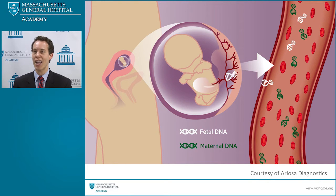How does this work? Well, let's take a dive into a vein of a pregnant woman here. And here you see in this blood vessel, you have lots of red blood cells, you'll have the white blood cells floating throughout, but you also see itsy bitsy fragments, not full-blown chromosomes, but fragments of DNA from the mother that are not in a cell.